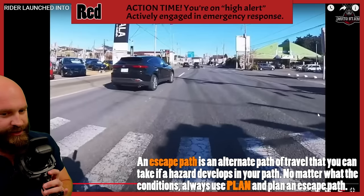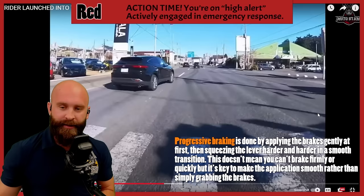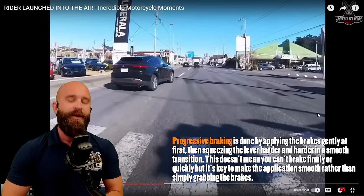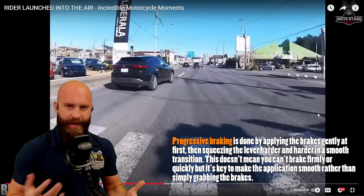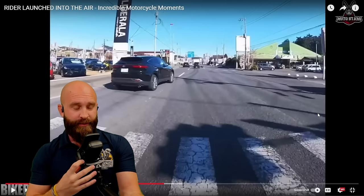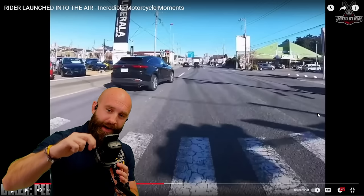You're going to have to go into red stage, do something. Either accelerate out of here, apply some really good progressive braking. Progressive braking might have saved him in this situation, but you have to do aggressive progressive braking. And the only way you're going to know how to do that and what you're capable of, not just what you're capable of, but what your bike is capable of, go to the parking lot and practice.